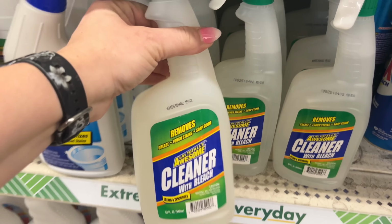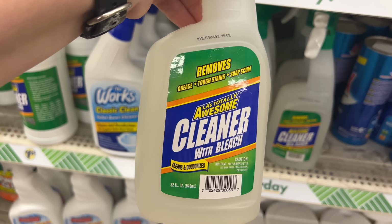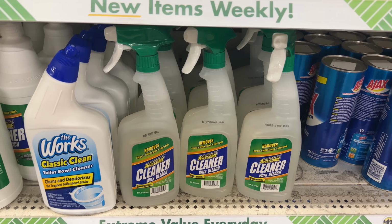Guys, look at this cleaner. Awesome cleaner with bleach. Cleans and deodorizes grease, tough stains, and soap scum. So that looks new, and it is 32 fluid ounces, which is a great deal for $1.25.